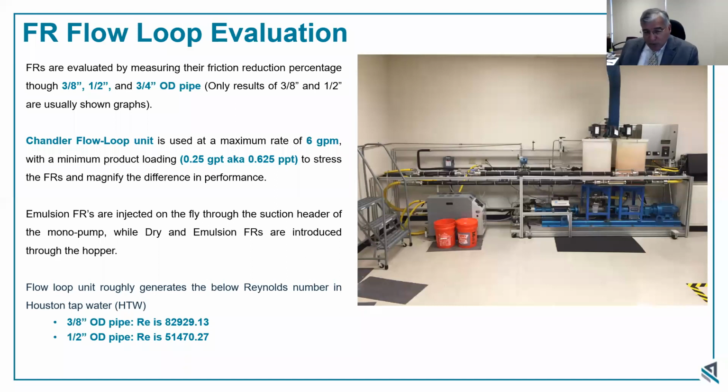In this particular case, we have a 3-pipe flow loop. We have a 3/8, ½ and 3/4 inch OD flow loop at 6 gallons a minute. We have the transducers separated at different intervals. Other flow loops may have those transducers further apart or closer. The thing is that it is all a relative measurement when you're going from flow loop to flow loop, comparing one product to another.